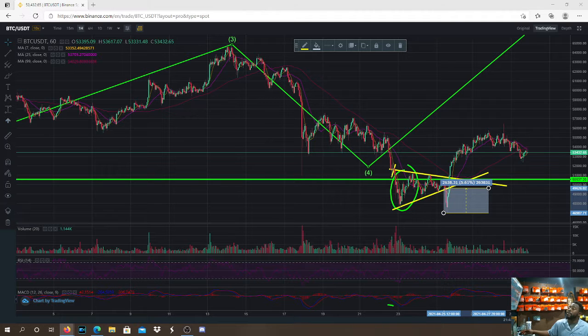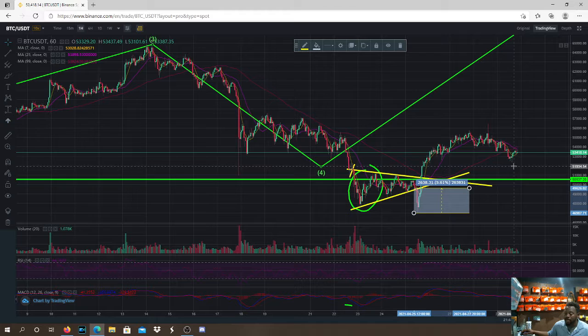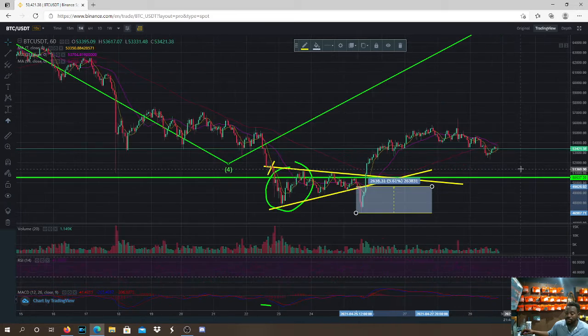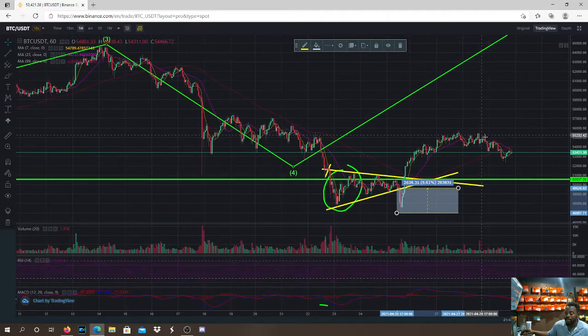Yeah, that's where we're at, man. Again, I am not sure what Bitcoin is doing right now. We are definitely still making new highs currently. We did get a small correction right here that looked like it wanted to retest this zone, and now it's slightly pushing back up.